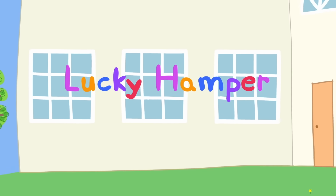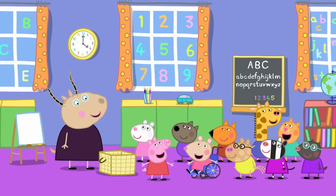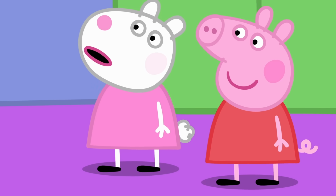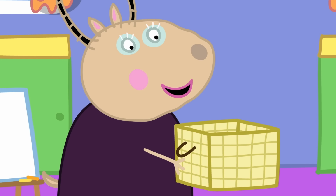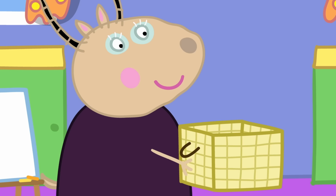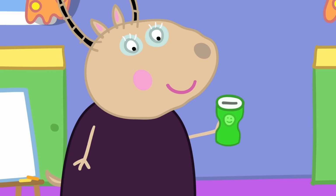Lucky hamper. Peppa and her friends are at playgroup. Children, who knows what this is? It's an empty basket thing. Correct. And it is called a hamper. What is it for? We are going to raise money for a good cause.